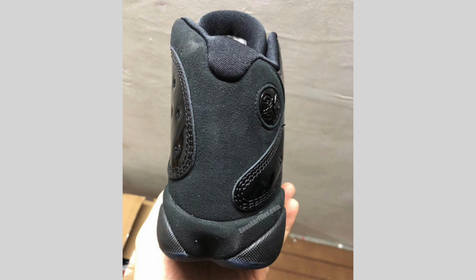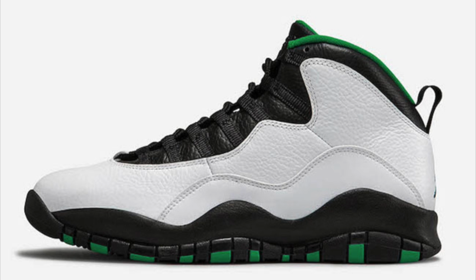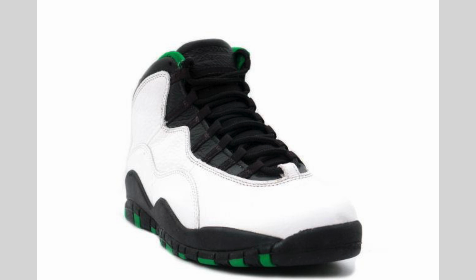Originally set to drop in May, they have been pushed forward and will now release on April 27th. Retail price is set at $200. Fans of the Air Jordan 10, specifically the original colorways, you're going to be happy to learn that the Air Jordan 10 Seattle Supersonics is returning this year. Now, this bit of news leaked really early in the morning. I was done with the video, so I didn't get a chance to include it. It was already uploaded, ready to go. But we're going to talk more about this shoe.